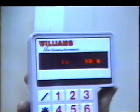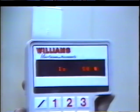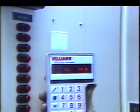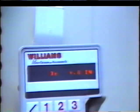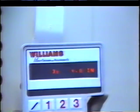If you want to monitor a function, you press the monitor key. Monitor number 1 would be demand signal coming to the Williams computer. That demand signal is sitting at 58%. Can you show me, those are setup values or monitors? This is a monitor value. Okay, how about monitoring the delta P? Item 2, the actual differential pressure is 4.6 inches. Okay, and item 3 is 4.6 ideal. This is what the pulverizer computer says it should be running at, and it is exactly on.